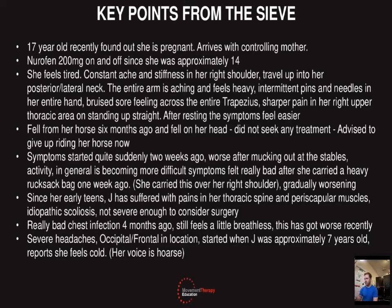Okay, so yes, something to explore, which we'll have a look at in a sec. So she fell from a horse 6 months ago, fell on her head, well, fell on her chin. Okay, as I said before, extended her neck. But the symptoms in the arm started quite suddenly a couple of weeks ago, and worse after mucking out the stables. And she was right-handed, and it seemed to kick off when she was carrying a heavy bag over one shoulder. Okay, so a rucksack on one shoulder.